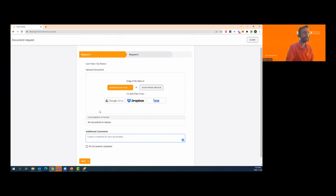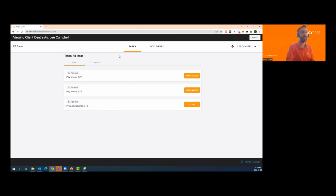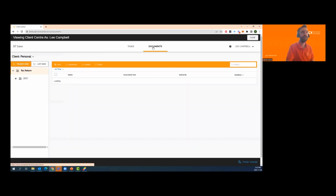And once he's done that, just hit Next. And we're done. And we're going to repeat the process for subsequent documents as well. In this case, last year's financial statements. In addition to the tasks section of the Client Center portal, we also have the documents section. And this is a great way to, again, collaborate with your customer in real time.